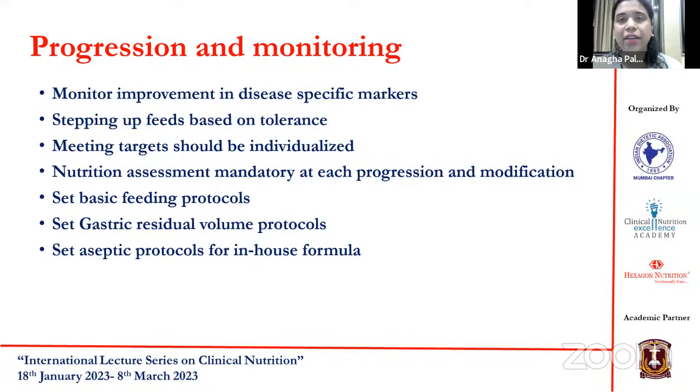Make your own feeding protocols. Okay, set your gastric residual volume protocols. Okay, how frequently you want to check, whether you want to check, and when you're going to stop. You need to decide that with your team. And set aseptic protocols for in-house formula and make them as fresh as possible.